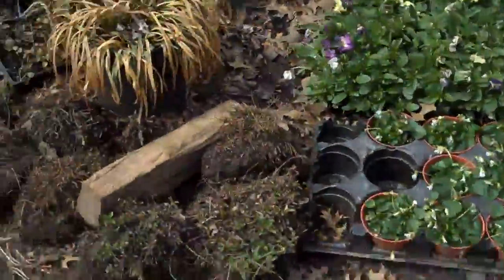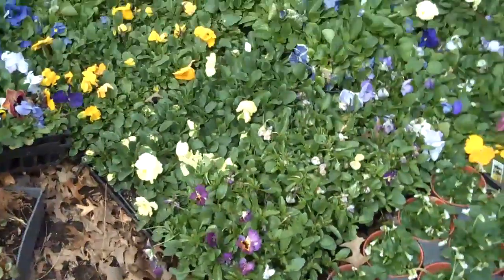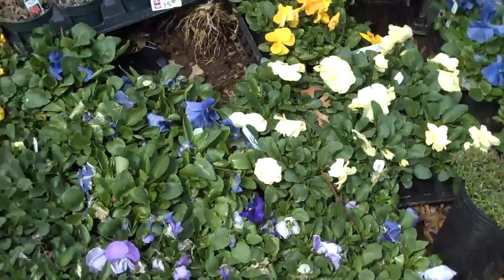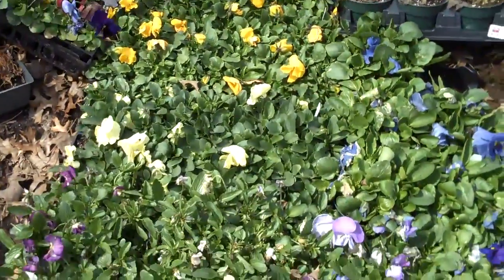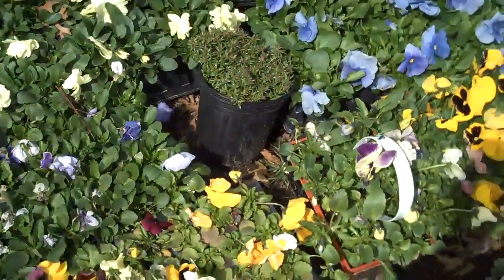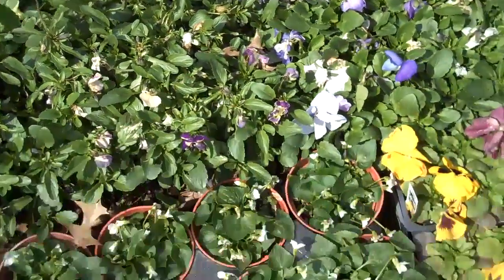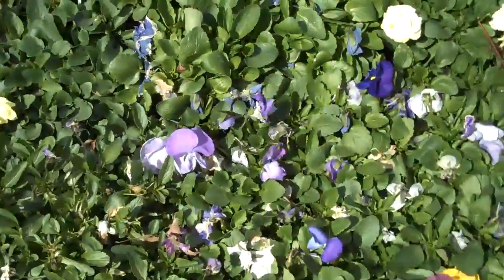This is Chris Orser Landscaping, and we're going to show you some plants that we have in stock here that are ready for you to pick up, or we can install them for you. We have a lot of annuals that add a lot of color to the landscape that are colorful throughout the season. A lot of pansies, a lot of violets, pansies.